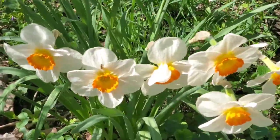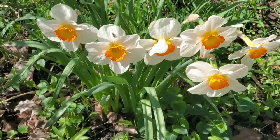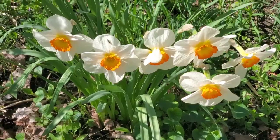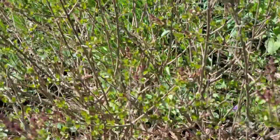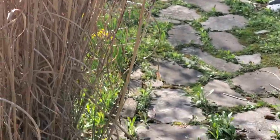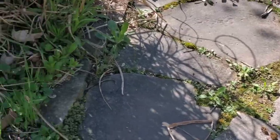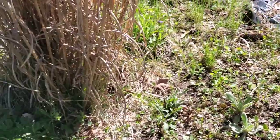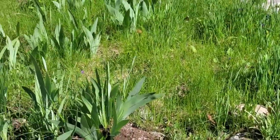That's very nice. The daffodils. It's a nice bush of daffodils there. Look at the grass growing in between the flagstone. I gotta take care of all that. Lots of maintenance, guys, when you have a property. But the flowers are really coming nicely.